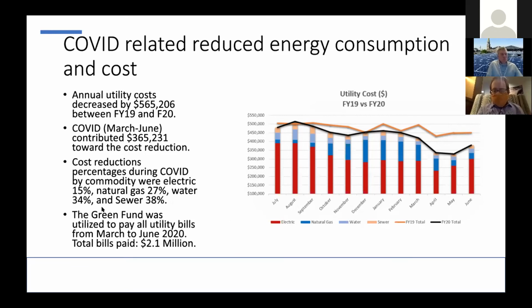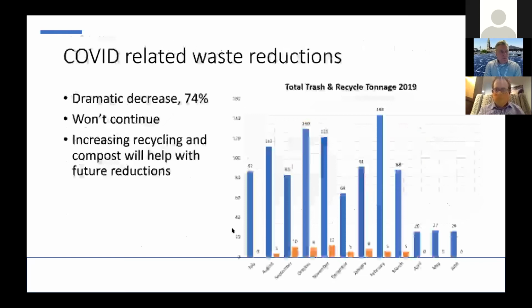It also is interesting to note that we have a green fund that's usually going towards carbon emission reduction projects. That fund also doubles as a utility reserve fund, and so that fund paid all the utility bills. So it allowed some cost relief there for budget concerns across the rest of campus.